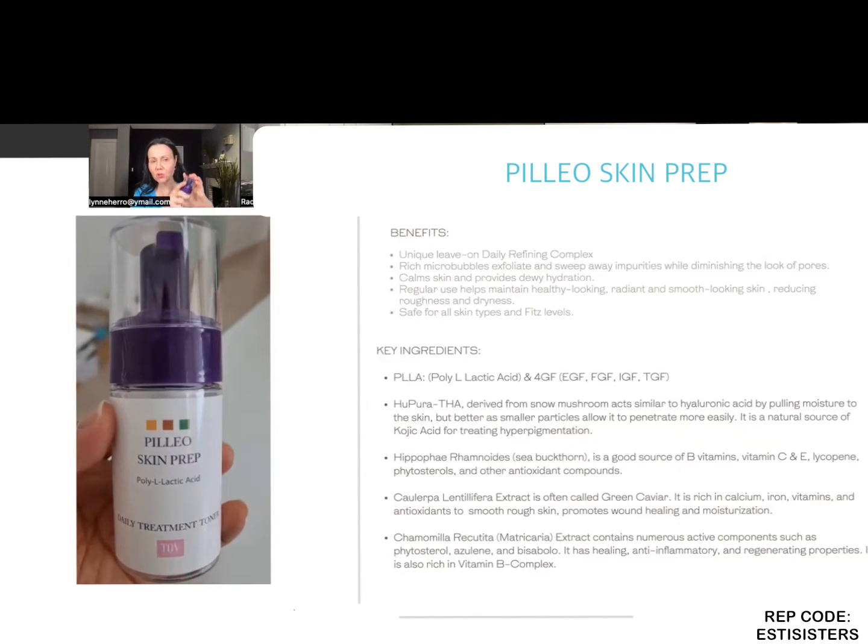You could use this in the treatment room. However, it is a leave-on. So if you were going to do this, it would be something you would do maybe with a sensitized skin at the end of the treatment, just to leave it on. Otherwise, this again is a phenomenal home care product.